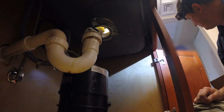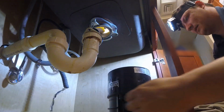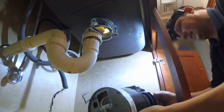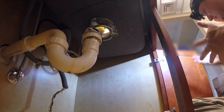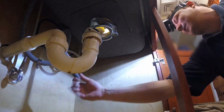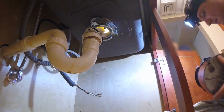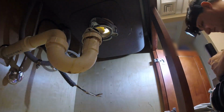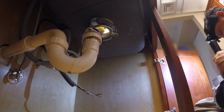I'll be darned. So you would think that a machine like that, they'd do a little bit more research. This thing is probably the cheapest they could buy. They do everything the lowest bidder gets the job. That's exactly right. You know it, and I know it. I'm not gonna lie.